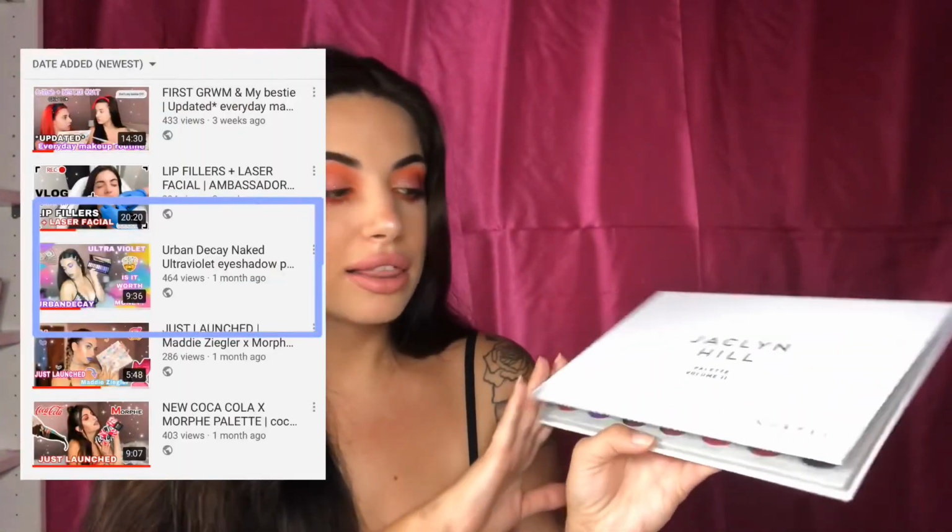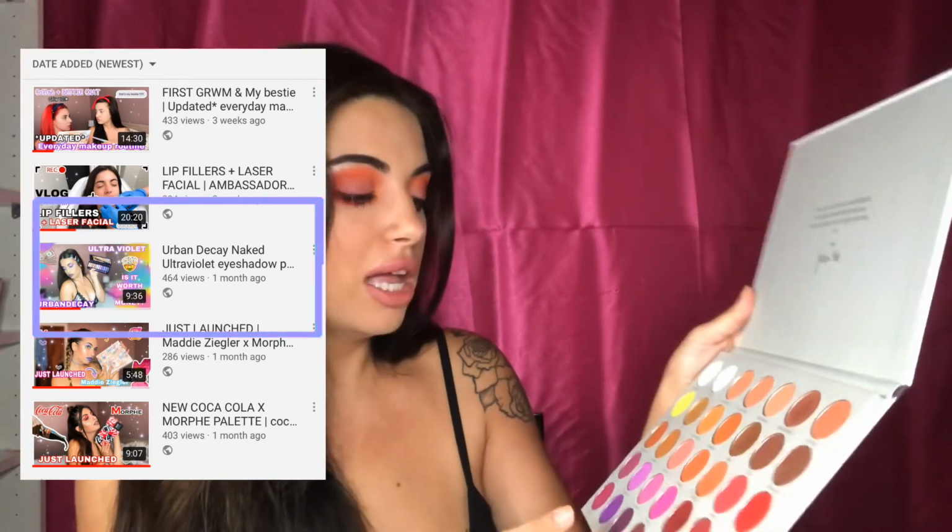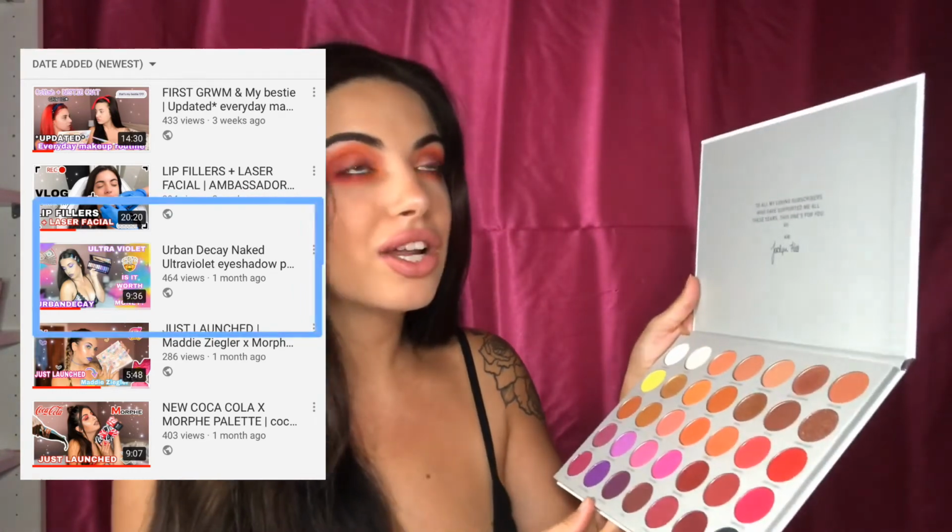I did tell you guys on my last Urban Decay Naked Ultraviolet palette that I was going to be rating all the palettes for you guys out of 10, and the reason I decided to do this was because I was always telling you guys just how much I liked the product or just how little I liked it, and I feel like it's not precise enough. I want you guys to know exactly how much I like the palette.